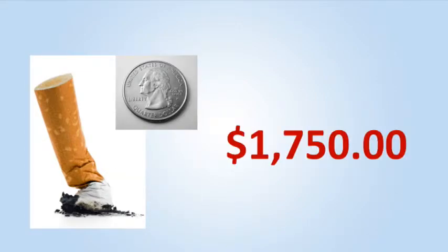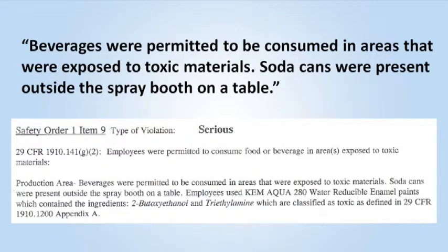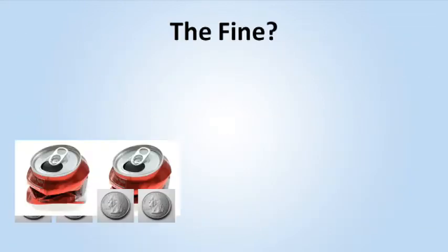If you took a moment to inspect and ask the employees to clean their areas, that fine would have been avoided. If you thought that was great, check this one out. Beverages were permitted to be consumed in the areas that were exposed to toxic materials. Soda cans were present outside the spray booth on a table. The cost of a couple 50-cent cans of soda?